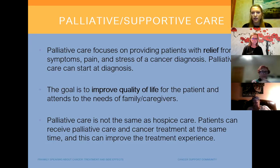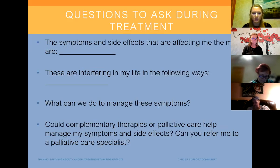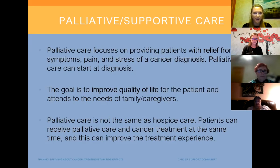Some common misconception is that palliative care is associated with hospice care, meaning end of life care. But in most facilities, palliative care is different, and it's symptom management and not end of life care. There's overlap, but it's not the goal of palliative care. Patients can receive palliative care and cancer treatment at the same time, whereas hospice care is typically no more life sustaining treatments and focusing on end of life.